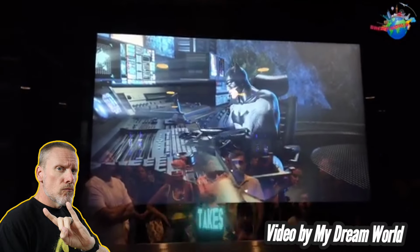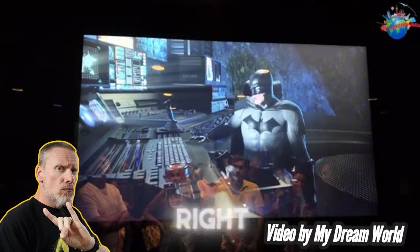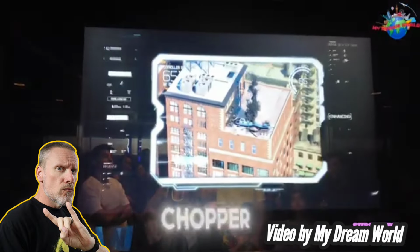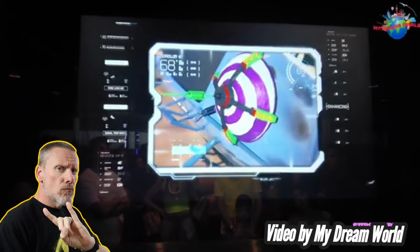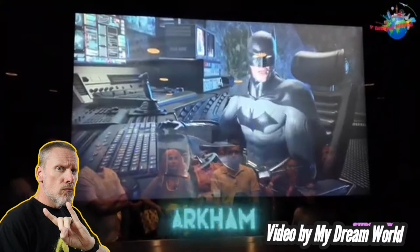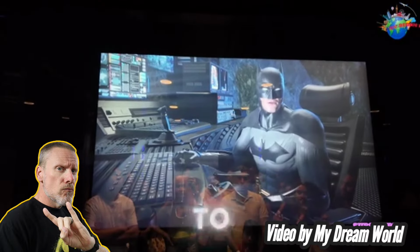So, you know, you go through the queue and different things like that. But just to hear Kevin Conroy's voice, and I don't know if this was one of the last things he worked on before he unfortunately passed away, but it's just super impressive to be able to see this in action. But basically, you have the queue, and then we're going to get to the ride. I wanted to show you the ride as well. This video is by My Dream World. Give them a shout out.